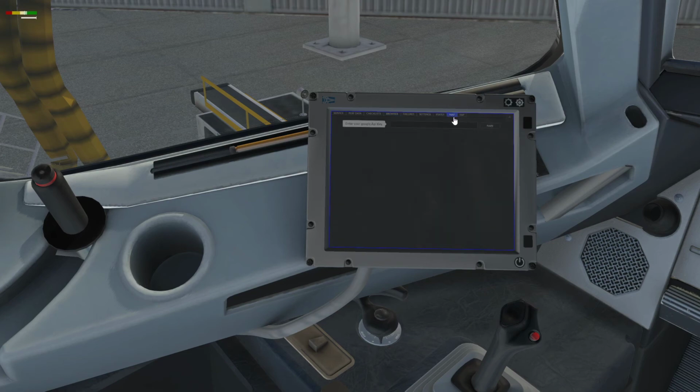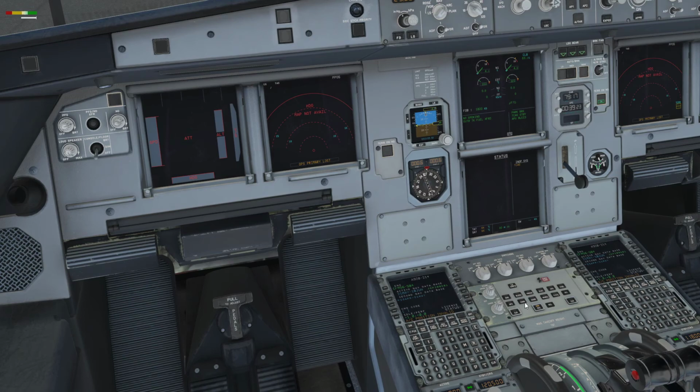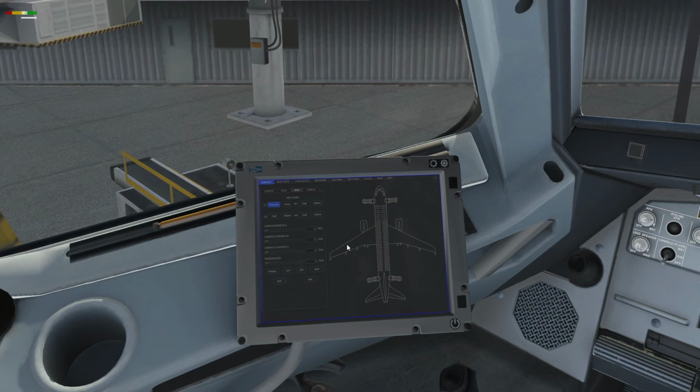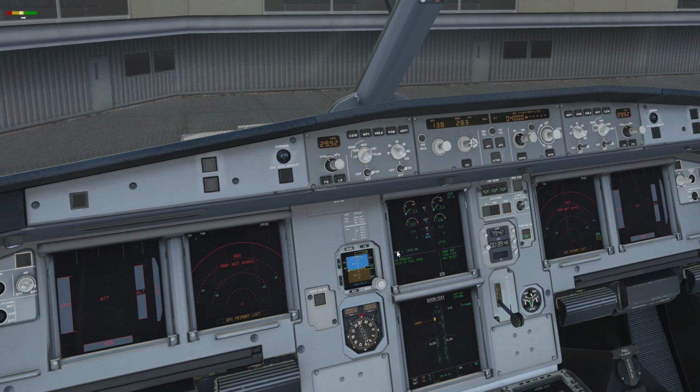Southwest 256, Oakland Center, thank you. Yep. Here we go. And everybody's getting off.